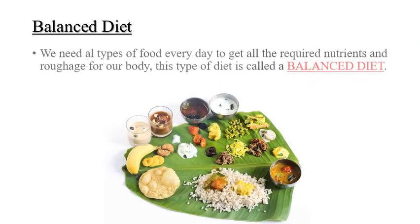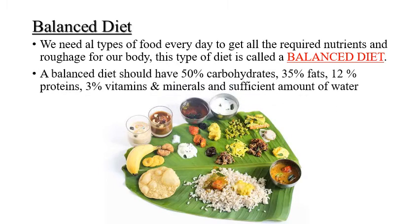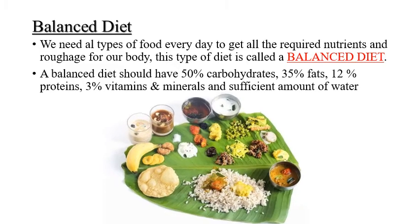Balanced diet. We need all types of food every day to get all the required nutrients and roughage for our body. This type of diet is called a balanced diet. A balanced diet is said to have 50% of carbohydrates, 35% of fats, 12% of proteins, 3% of vitamins and minerals, and sufficient amount of water.